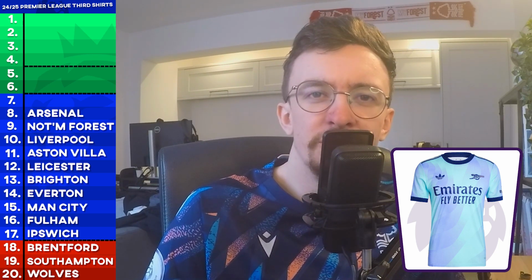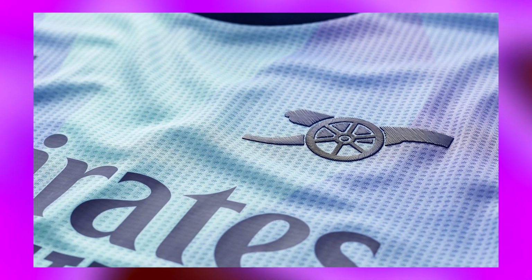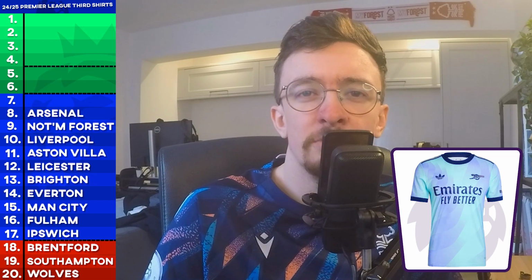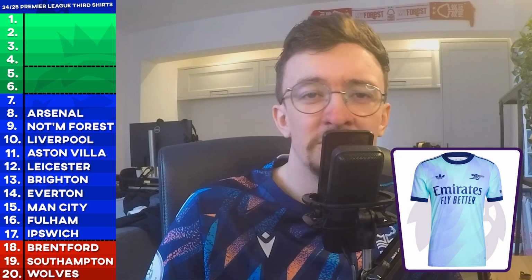I know this is North London, but Northern Lights? Really? The logos, cuff and collar are all in a navy blue, which looks really nice against that light blue base. It's a nice looking shirt, but I just think there are much nicer shirts this season, and it really just goes to show how solid these third shirts have been.